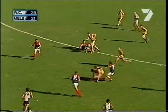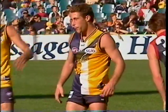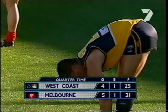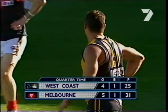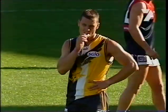And no free kick, so the siren sounds to end a pretty interesting opening quarter. And the Eagles have shown that they can match it with Melbourne today. Just 2 wins for the season for the Eagles, just 5 for Melbourne coming off last year's grand final.